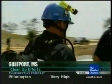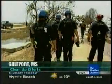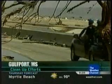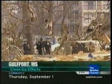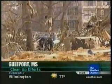We're looking for folks that are still in the debris. We're looking for folks that haven't been able to get help, and we're trying to also make body recoveries. We know that's a gruesome task, but it's a very, very important task because it's something that the families are going to have to deal with, and they want a body to do a proper burial and to grieve. And so it's very important that we reach these people and find everybody that's reported missing.